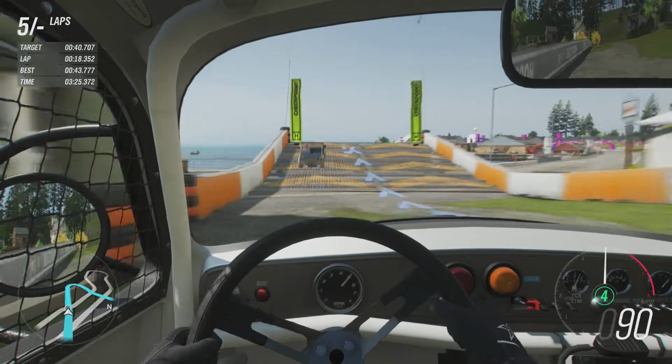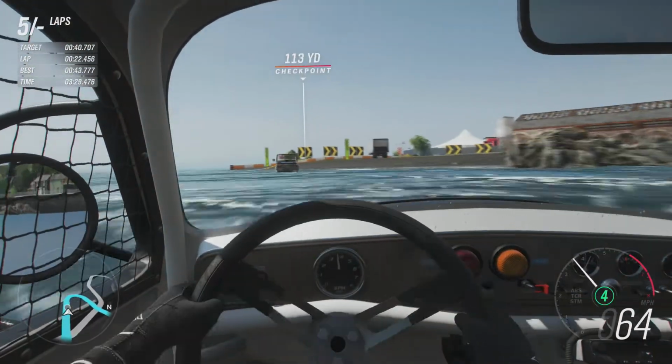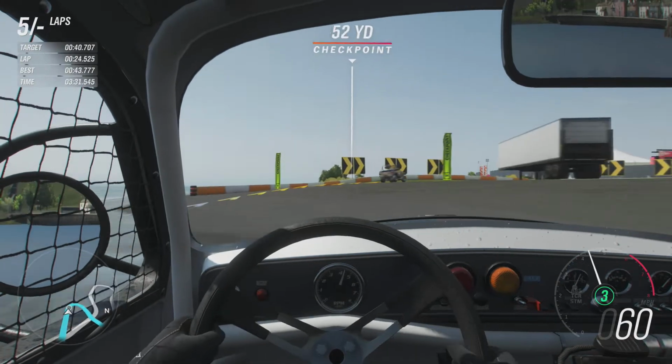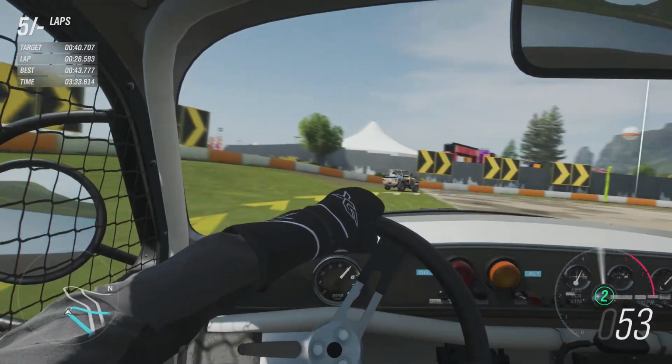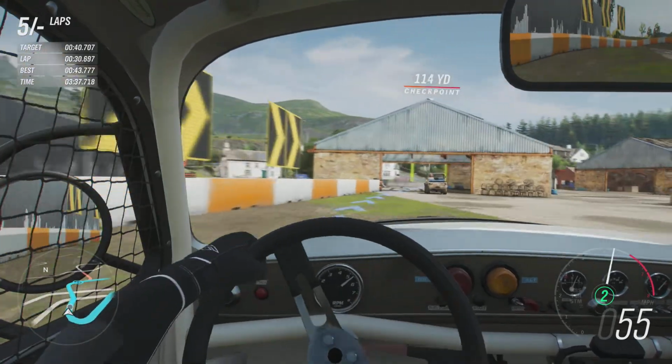Yeah, I've got my foot to the floor on the accelerator. I'm not using the brake at all, and I'm just dabbing on my lovely chunky handbrake button to be able to swing my car around a little bit.